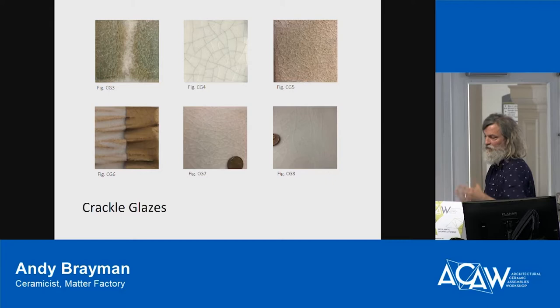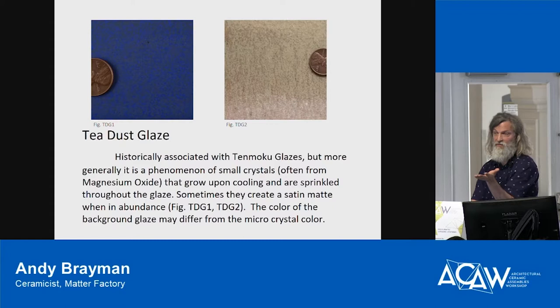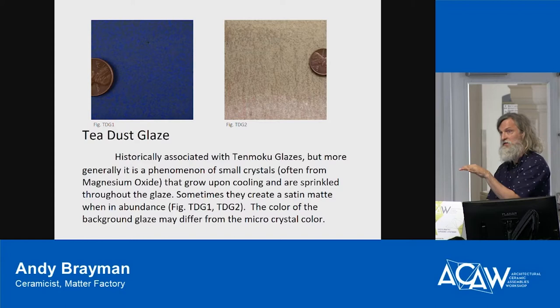Okay, so tea dust glaze. That's an actual term that people in ceramics use to describe a classification of glazes that have these teeny little crystals. There are lots of glazes in ceramics that have this, where there's tiny crystal growth at some point on the glaze. If it happens in a large amount, it can be a field of them, so it actually changes the surface quality. So it becomes a matte or satin surface. If you were to look at it under a microscope, you would see that it's actually crystal growth. And the color of the background may be different than the color of the crystal.